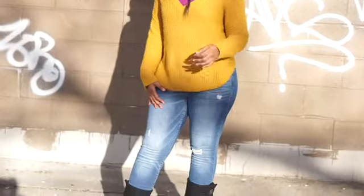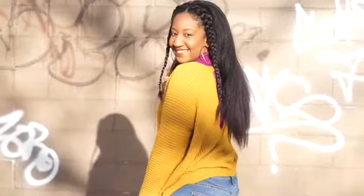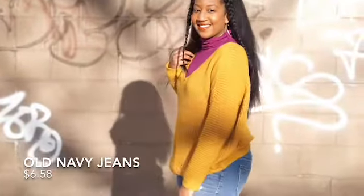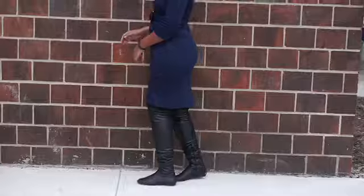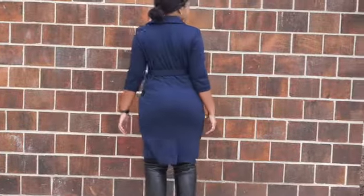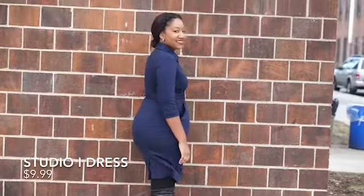So the first item are a pair of Rockstar skinny jeans from Old Navy. It was beautiful outside and I wanted some color, so I wore the purple and the mustard colored sweaters together. So the next item is this cute dress from Studio One. 3 things that I like about it. I love the collar detail. It does have pockets. It's not that deep, but it has pockets. And it has this cute belt.